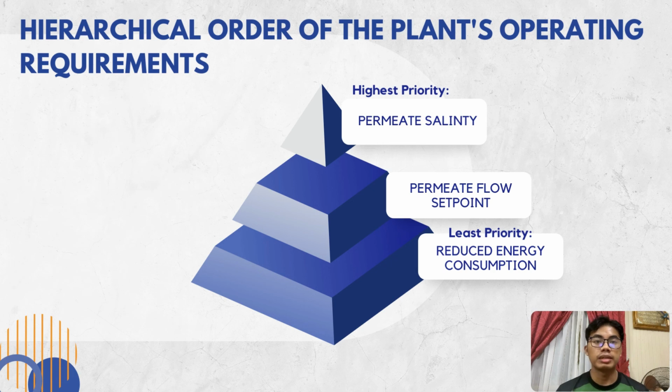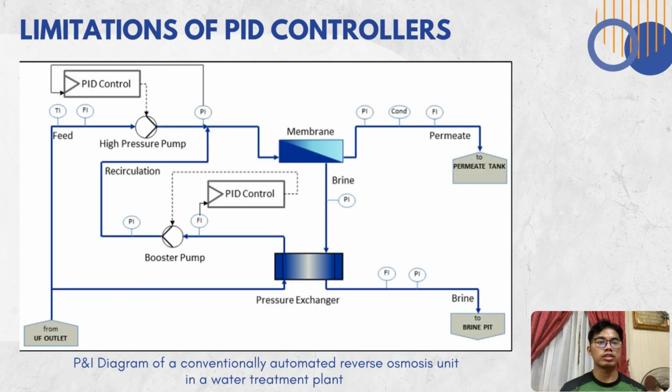The operating company can specify the design of the plant's control concept according to its hierarchy, from highest priority to the least priority as shown in the pyramid. To prevent fouling and to restore the output of permeate to a specified level, plant operators are required to manually increase the high pressure set point multiple times each day. The change in set point may lead to a high gradient in permeate flow, permeate salinity, and pump speed.